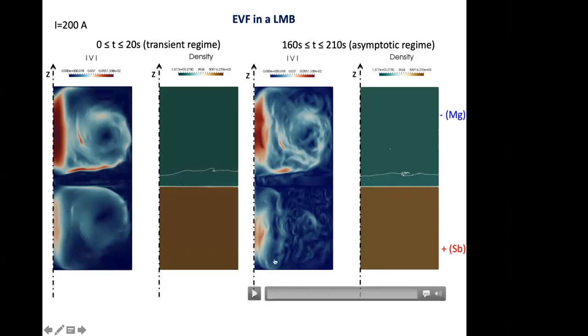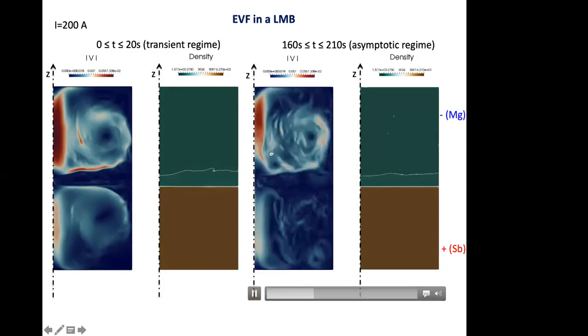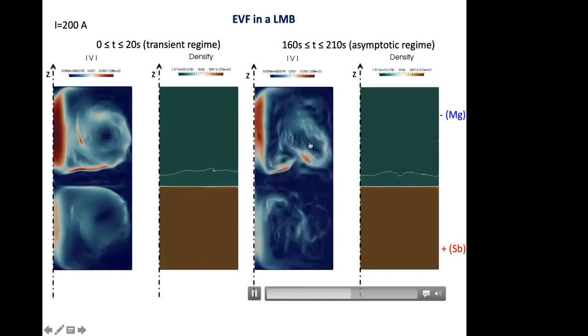And at large time, in the asymptotic regime, what we get is more and more small length scales here, but you still have this recirculation, which is intense in the top layer and less intense in the bottom layer. All right. So what I show here is exactly the same run, but I'm plotting as a function of time the kinetic energy, and you see it is increasing for quite a long time, but then at the end we reach an asymptotic regime.